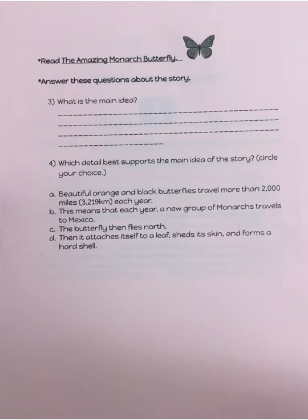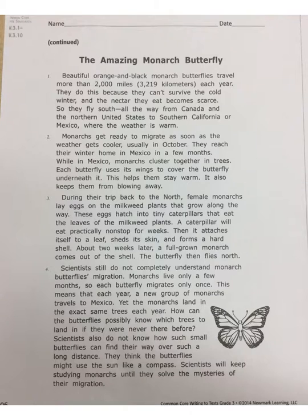All right, we're going to start on this side now. Step 1, read The Amazing Monarch Butterfly. So you're going to set this sheet down and you are going to pick up this sheet. Follow along as I read out loud. The Amazing Monarch Butterfly.